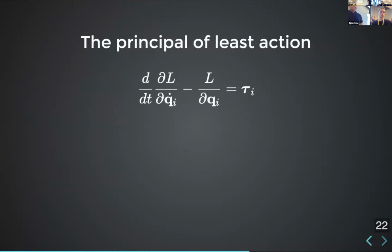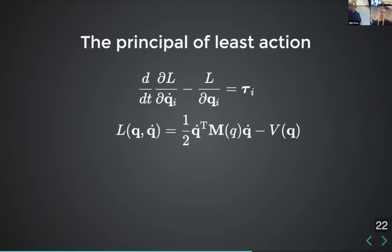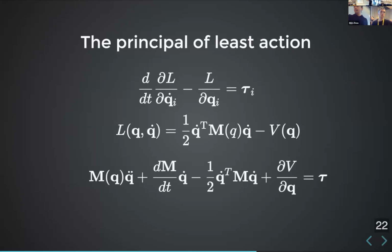Another thing that nature has given us is the principle of least action. What this really means is that if I have 2 points in space, A and B, nature will naturally have us do the actions that lead to least. The trajectory from A to B should be the trajectory of least action. It can be formalized in this differential equation. And if we use this Lagrangian, we can solve for it, and we will get out this differential equation.